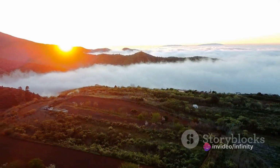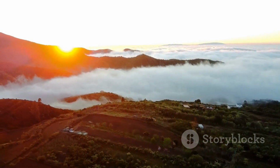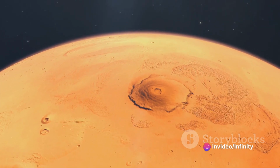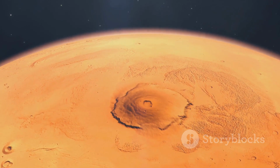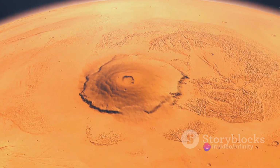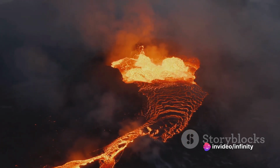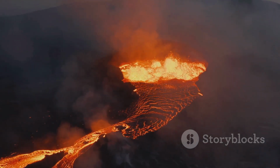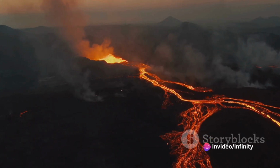Its long, gentle slopes stretch over an area around 120 kilometers long and 20 kilometers wide. Another fascinating example is the Olympus Mons on Mars, the largest known volcano in our entire solar system, which is also a shield volcano. It stands at a staggering 22 kilometers high, nearly 3 times the height of Mount Everest. So what can we take away from this? Shield volcanoes are indeed the gentle giants of the volcanic world. They might not have the explosive drama of their counterparts, but their quiet, persistent eruptions have shaped and continue to shape landscapes on Earth and beyond.